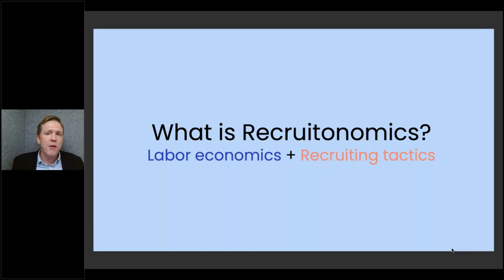I think of Recruitonomics as the combination of labor economics on the one hand, my profession, and recruiting tactics on the other. So that means looking at employment trends and wages and quit rates on the one hand, but then combining that with boots on the ground insights on how to improve your apply flow, how to optimize your job seeker experience, all the recruiting tactics that are so important for recruitment marketers.